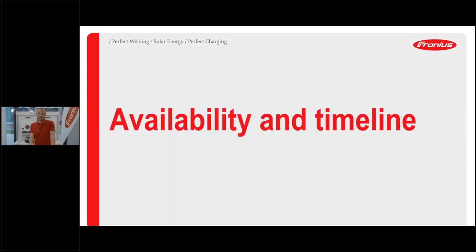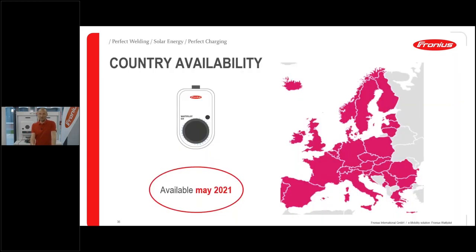Good. Now, the availability and timeline, very important. Basically, the country availability is more or less the whole of Europe. As you see, all the red countries will be certified with the Wattpilot. And the product will be available as of May 2021. So in about 1.5 months, you will be able to order it. Possibly you can order it earlier at your distributor, but the delivery will then come in May.